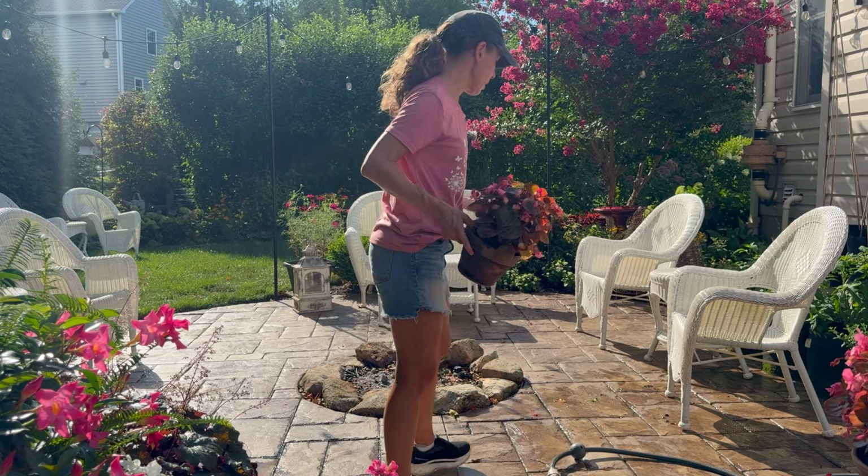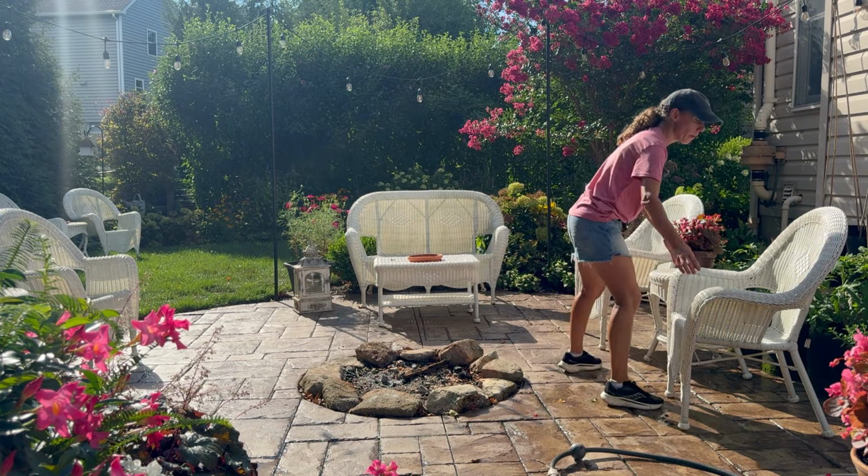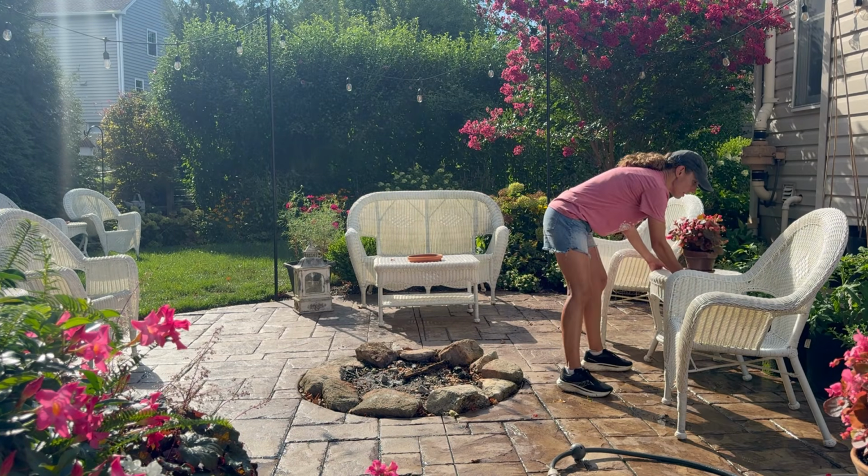It's getting a little bit late, so I'm gonna hurry and put my begonias back on the little end tables.